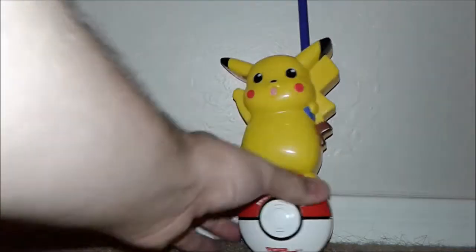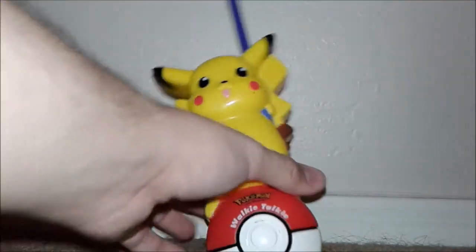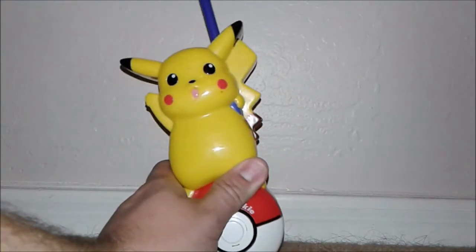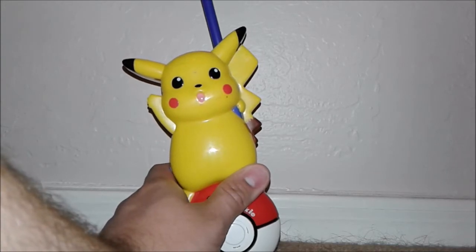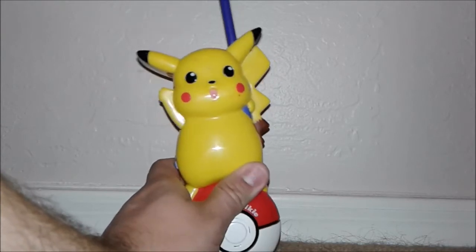What else I did find, though, was this Pikachu walkie-talkie. There's supposed to be a matching Meowth one that goes with it, but I have not been able to find that, so unfortunately I just have this for now. A matching set goes for like $15 to $20 online, but I only paid $1 for this, so it's kind of cool to just own.